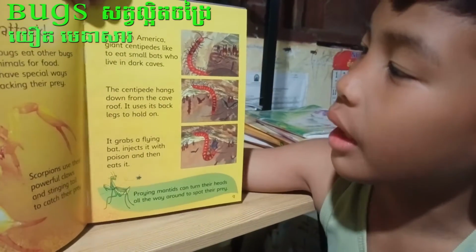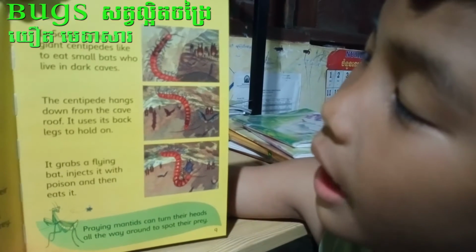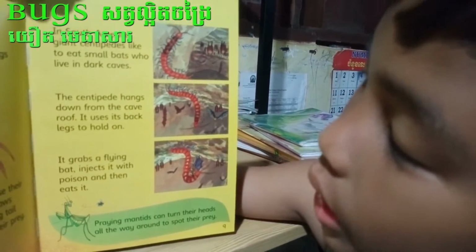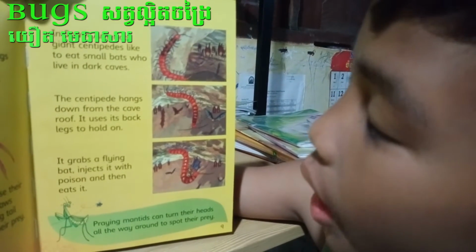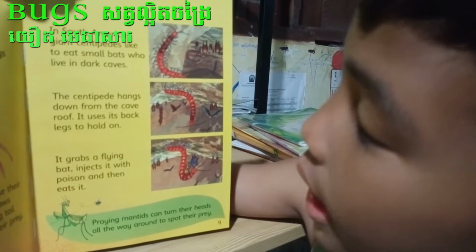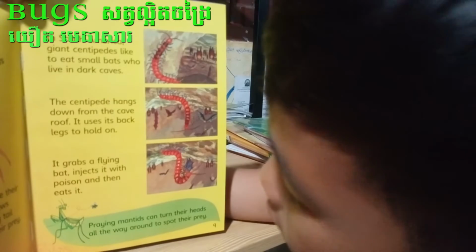In South America, giant centipedes like to eat bats, small bats who live in dark caves. The centipede hangs down from the cave roof. It uses its back legs to hold on. It grabs a flying bat with its poison and then eats it.